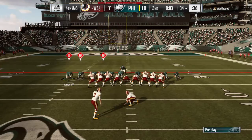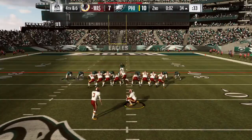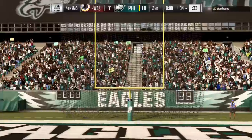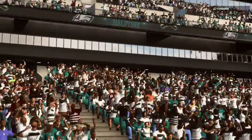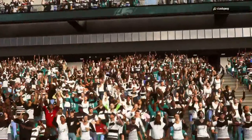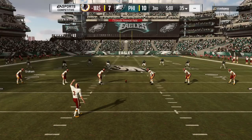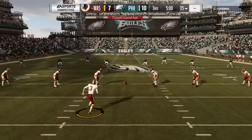So 3 seconds here remain in the half. On is the field goal unit to see about getting 3 points. On the right hash, officially this will be a 51-yard attempt. And no, it doesn't get there. Hits the crossbar, bounces back out. He had it online, but it comes up about a rotation short. We have hit halftime. Still 2 more quarters to go. We'll take a timeout. We'll be back after this.